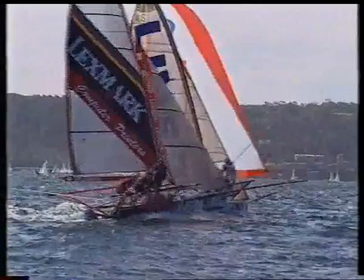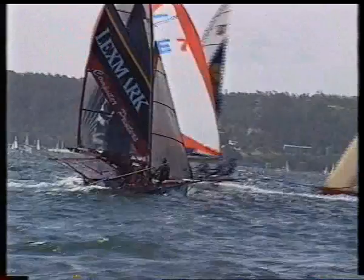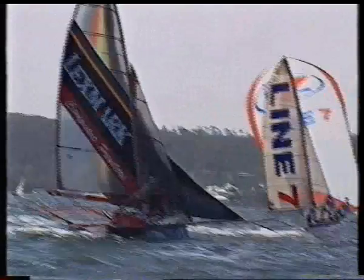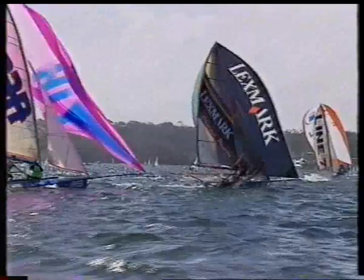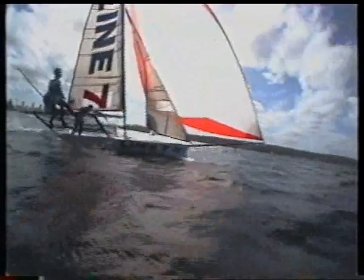Lexmark looking a handy spot today. Wazza in the World Exchange. World Exchange's been fairly quiet in the last two races. Had a great first race, but hasn't done so well since. He's been out of the money, but I bet he'll be trying again to get in today. Line 7's got away nicely, hasn't he, Miles? Sure has. Lexmark a nice set as well. Graham Turner on the Australian Faith Services, third boat around the top. He'll be happy with that.